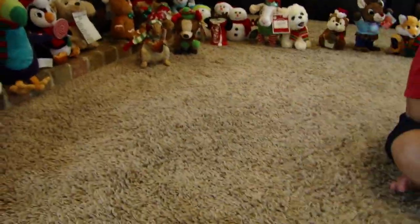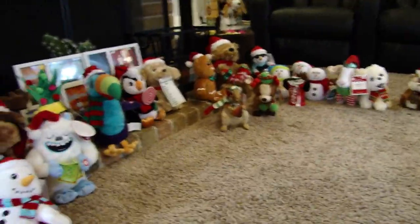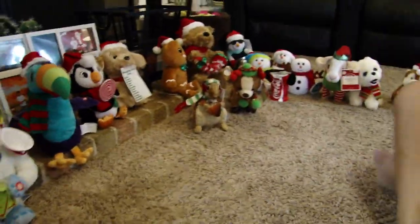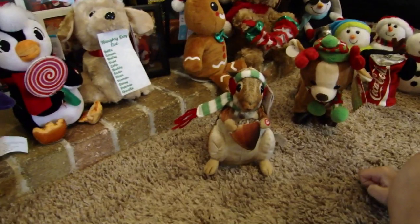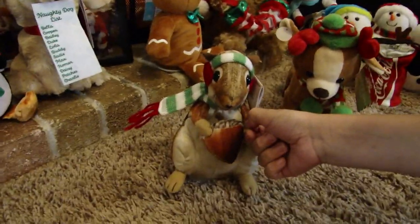Okay, so we just picked up, let's put these over here for right now, a couple of new, actually quite a few new animatronics from Home Depot and a couple of other places. So Jetty grabbed the little squirrel because he's new. And we'll start over here. Okay. And I realized the squirrel actually does walk. The button was just real.